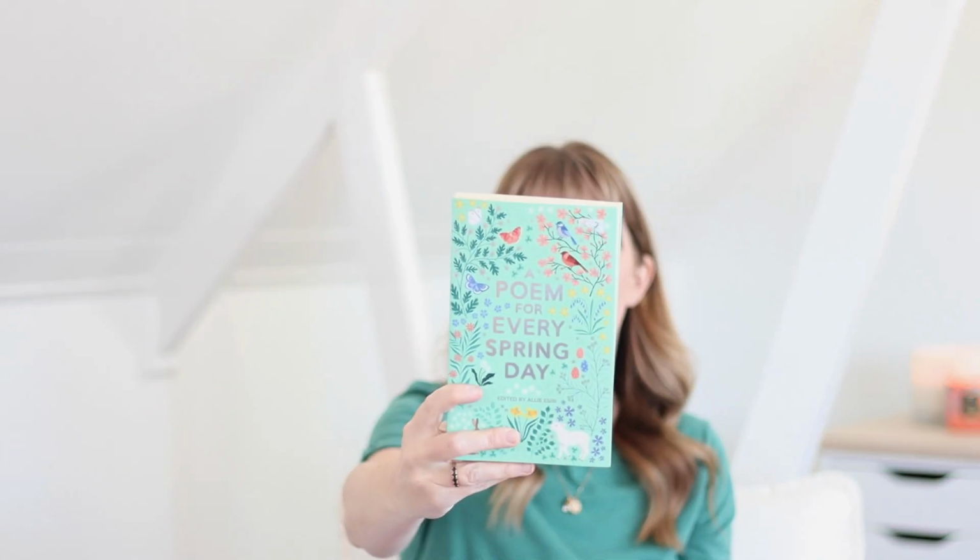And then this is the latest one that I got, again, from a secondhand store. And it is poetry for spring, like it's spring themed. And it does have, it is dated. We won't follow the dates because this is meant for the Northern Hemisphere and we live in the Southern Hemisphere. But I will just read it throughout the year.